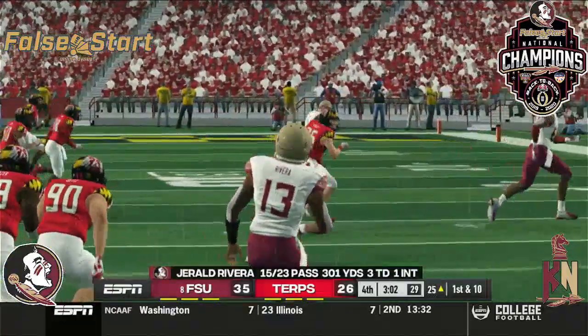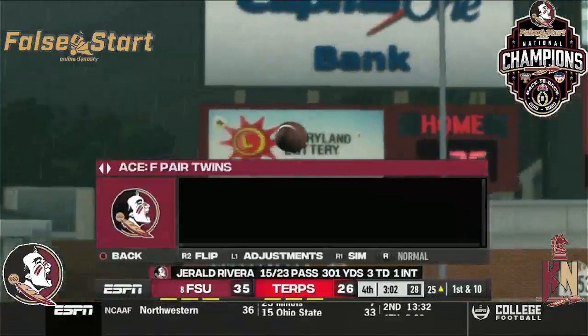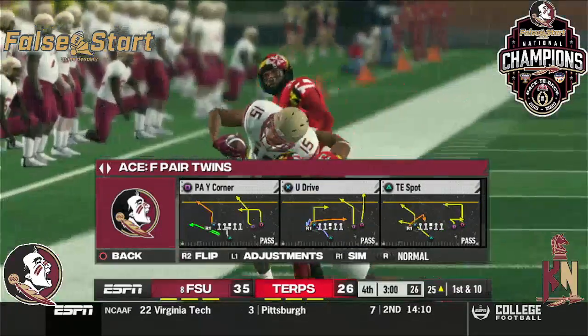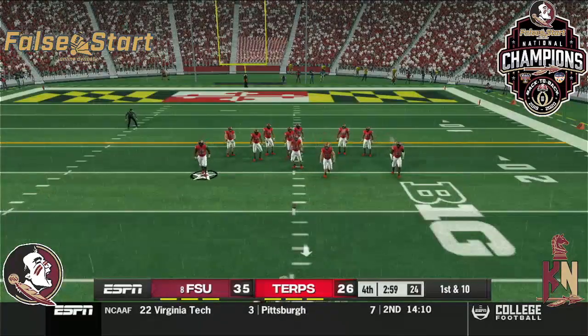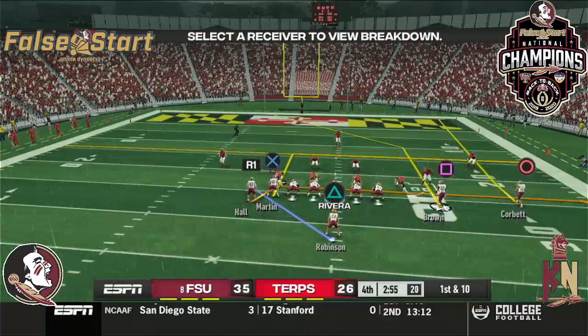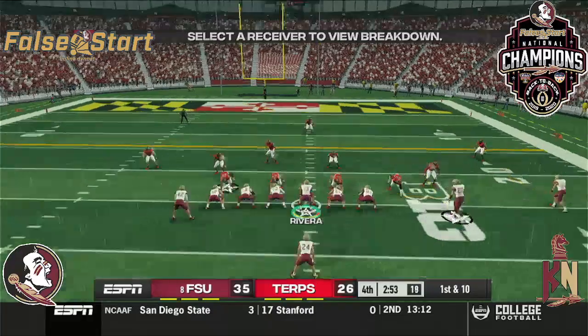Now, this quarterback has had a solid game. He's done what's been asked of him and then some. You can see when he throws the ball well, this team usually wins. First and 10. Ball on the 25-yard line. Just under three to go in regulation.